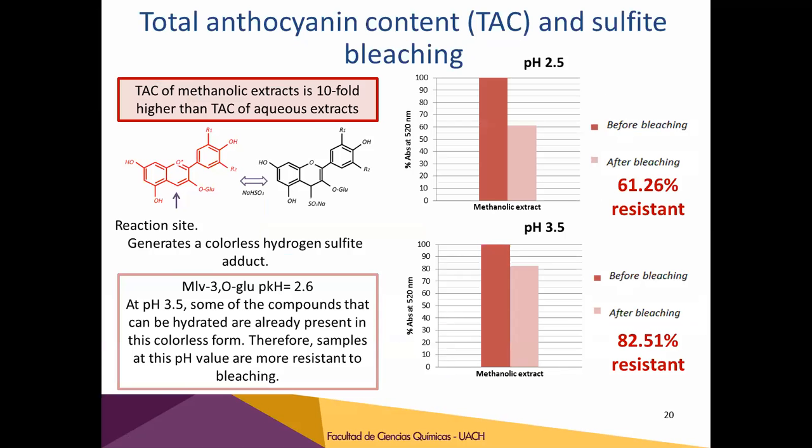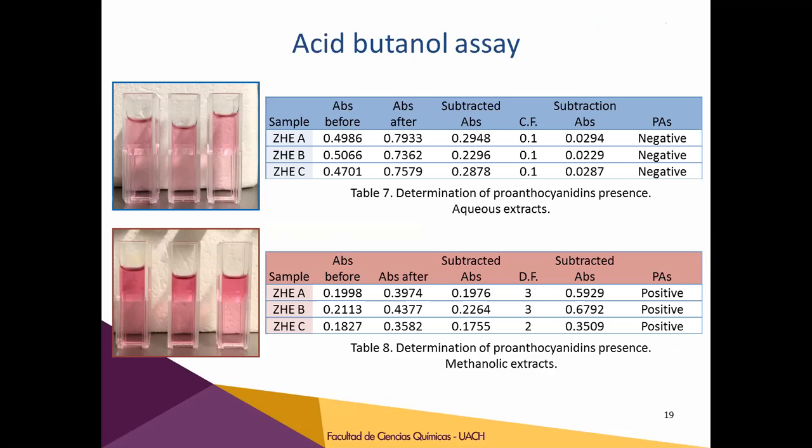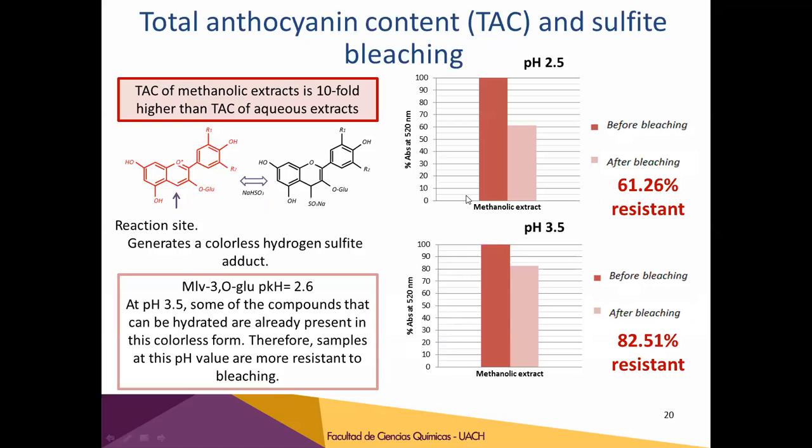This means that the water extraction could be used as, let's say, a cleaning stage, because we suspect that we have phenolic acids in the aqueous extracts, and in the methanolic extracts we have anthocyanins and proanthocyanins. How can we tell that?